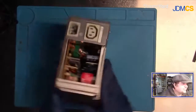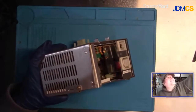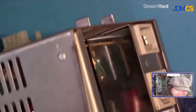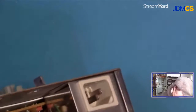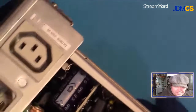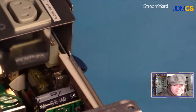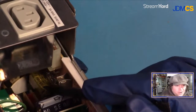Aha. Guess what I see inside of here. Alright, let's see if I can't zoom in. And, oh, where did I see it? Oh, wrong, I'm showing you the wrong side of the power supply. Ha ha ha. Oh, looky there. It's every retro enthusiast's favorite component.